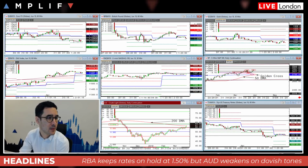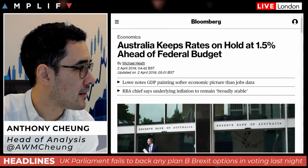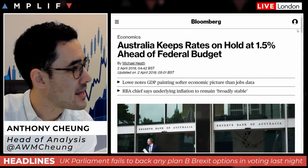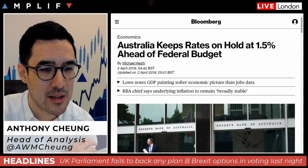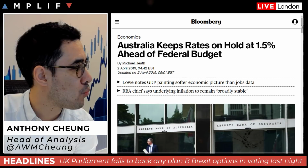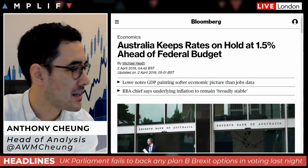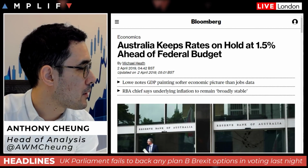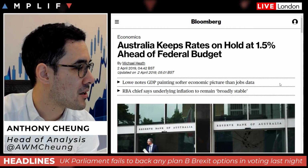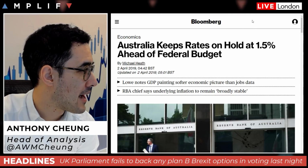Other things to be aware of: the Aussie currency is trading weaker this morning. This is despite obviously the positive developments we had in China from yesterday, and that's because we have had an update from the RBA overnight. It was their interest rate decision. They kept rates on hold as expected, 1.5%, but I'll keep this short. They basically sounded relatively dovish in the accompanying comments. The governor noted that GDP is painting a softer economic picture than the jobs data, and so Aussie has weakened overnight on the back of that release.